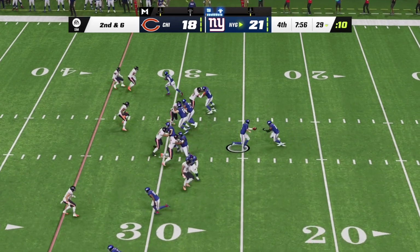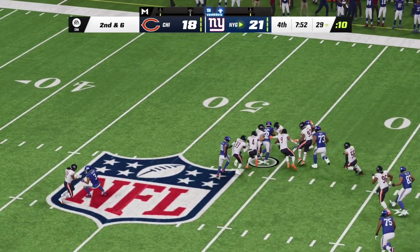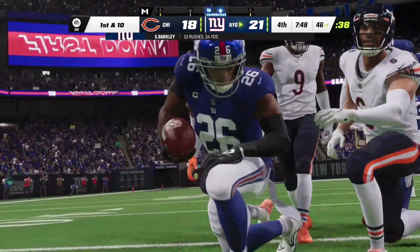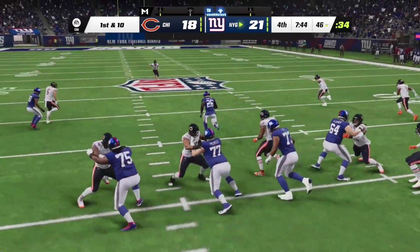You're taking charge. Running again with Barkley on 2nd down. And some room to work. And he slips up past the 45 before being tackled. 54 yards rushing for him now as he's carried it 13 times.